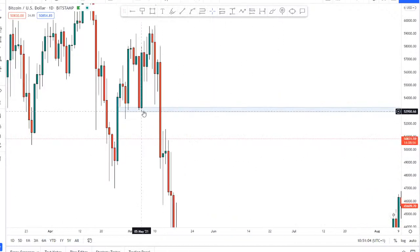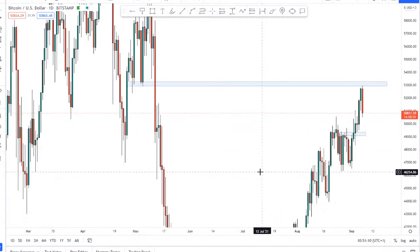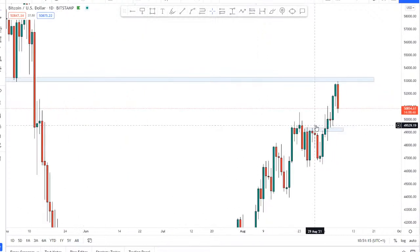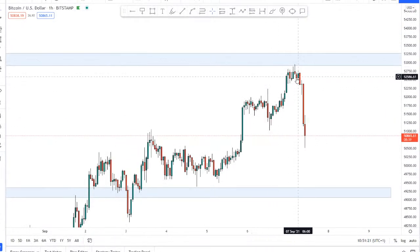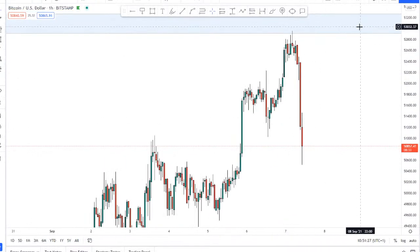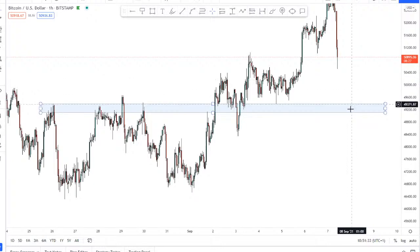So you can see really nice support. We didn't come back for the retest, and now we're coming back for the retest finally of that same level after all of that price action, and now we're actually testing it again. As you can see, we've just about tested it, kind of like a wick there. So it's not really a full-on test, but we've just hit that level around the 53k mark, just underneath 53k, and from there we've had a quite aggressive sell-off for Bitcoin.